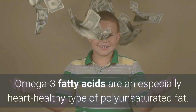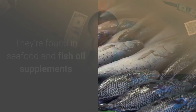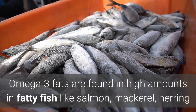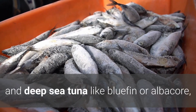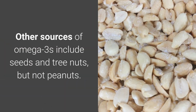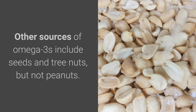Omega-3 fatty acids are an especially heart-healthy type of polyunsaturated fat. They're found in seafood and fish oil supplements. Omega-3 fats are found in high amounts in fatty fish like salmon, mackerel, herring and deep-sea tuna like bluefin or albacore, and to a lesser degree in shellfish including shrimp. Other sources of omega-3s include seeds and tree nuts, but not peanuts.